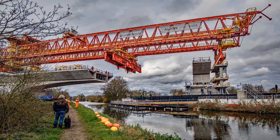Earlier this year, the viaduct crossed the Grand Union Canal. The public footpath, which forms part of the London Loop on the south side of the canal, has been temporarily diverted onto a pontoon over the canal.